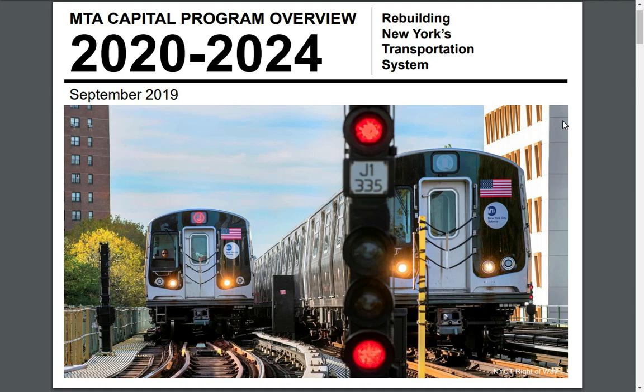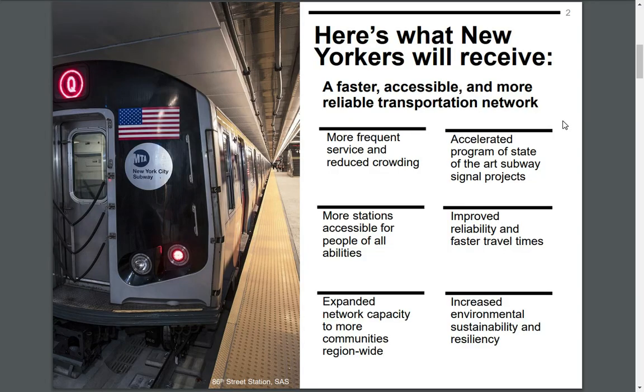NYCT right away. Right in the pictures in front of you are two R179s, one as a J train and the other one right in the middle track. Here's what New Yorkers will receive: a faster, accessible, and more reliable transportation network, more frequent service and reduced crowding, an accelerated program of state-of-the-art signal projects, more stations accessible for people of all abilities, improved reliability and faster travel times, expanded network capacity to more commuter regions, and increased environmental sustainability and resiliency.